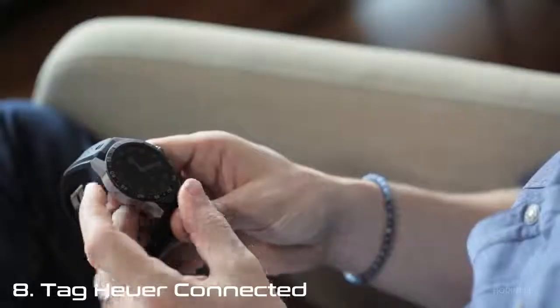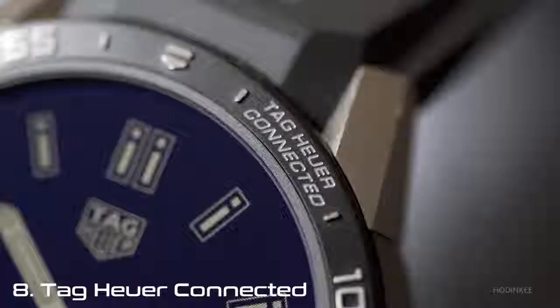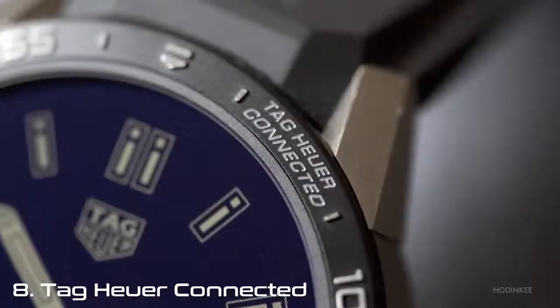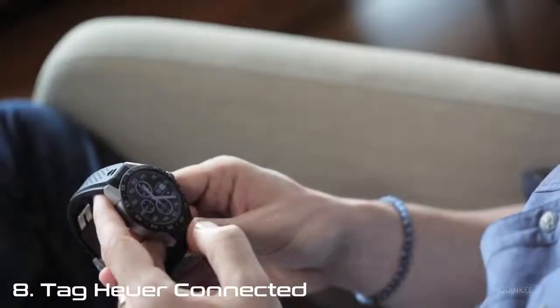So by default, it's in a very dimmed state. You're not gonna see much. There's no Tag branding on the exterior, outside of just a little bit of copy in the upper right that says Tag Heuer Connected. The connected watch comes with three different dials.